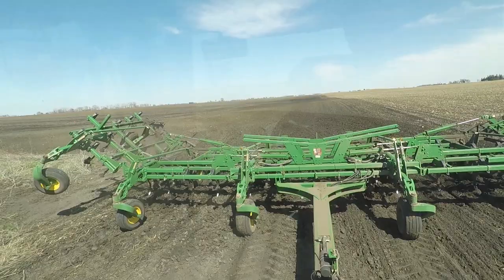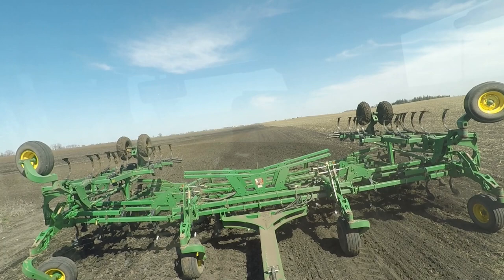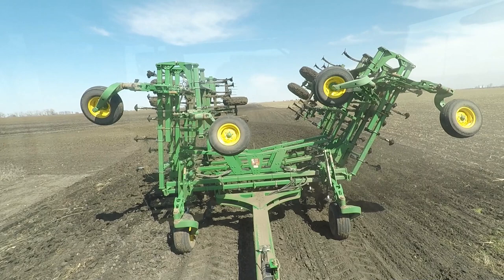Field all finished up. I gotta go get my daughter here pretty soon. Take me a little while to get back home. And then I don't know what I'm gonna do. I may go back out after getting her, or that may be it for today. I'm quite a ways ahead of the planter. I don't think they'll get this done today. But we'll get this back home and go from there.